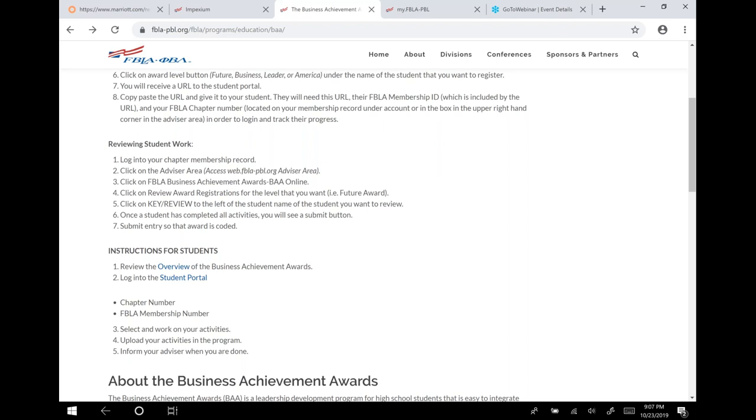You're always going to find your chapter number. I'm going to show you on your chapter record, and it's also always going to be in the right-hand corner of the BAA when you log in online. You're going to get the student membership number in the email that you get for the student. You can always look up the membership number in your record as well, and I'll show you how to do that. The students then select and work on their activities and inform you of when it's done.